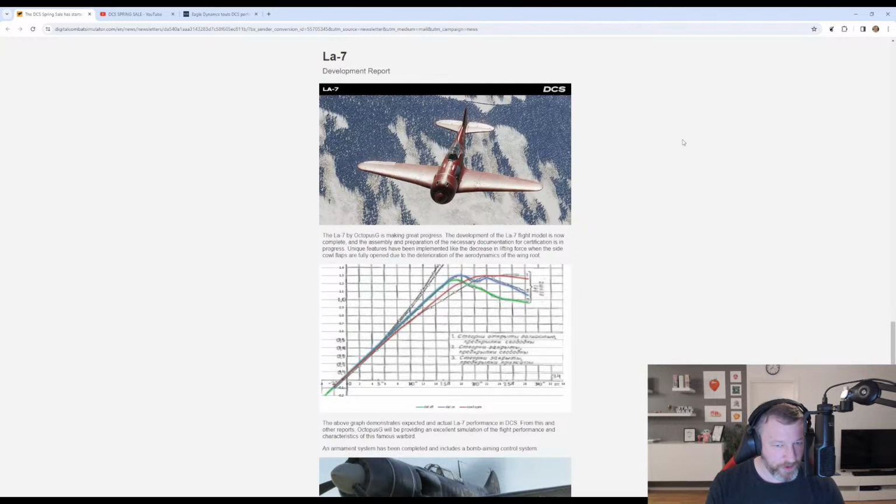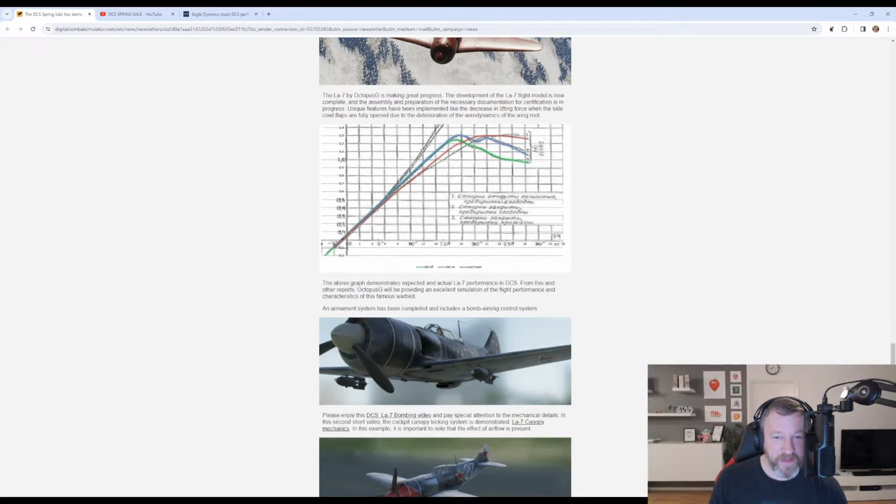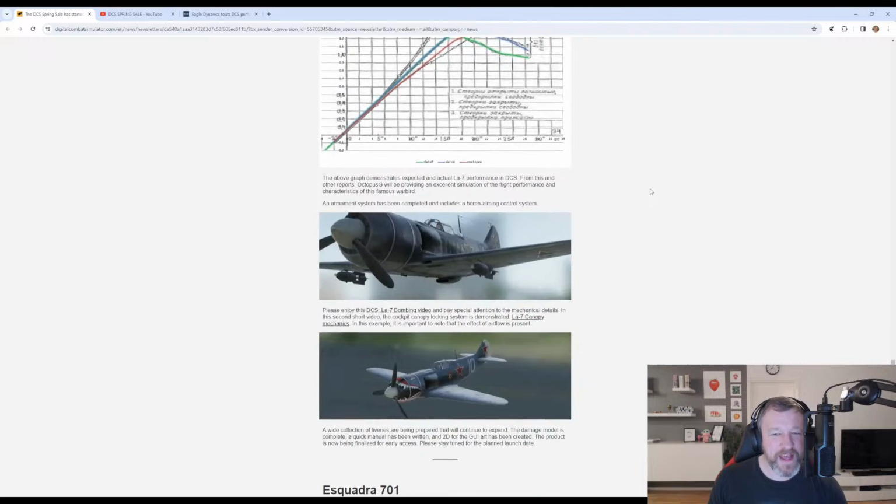LA7 development report. The LA7 by Octopus G is making great progress. The development of the LA7 flight model is now complete, and the assembly and preparation of the necessary documentation for certification is in progress. Unique features have been implemented, like the decrease in lifting force when the side cowl flaps are fully opened due to the deterioration of the aerodynamics of the wing root. You can see here a nice graph. Look at this graph. An above graph demonstrates expected and actual LA7 performance in DCS.